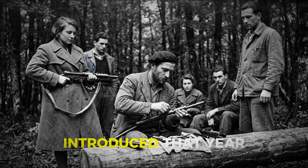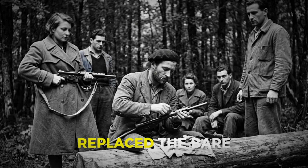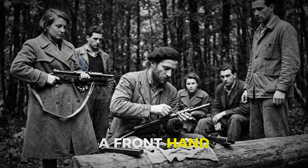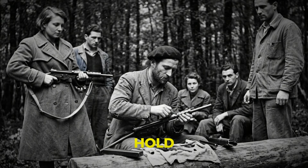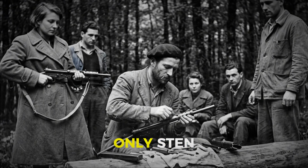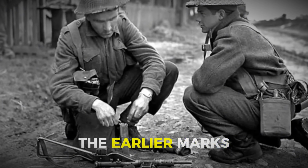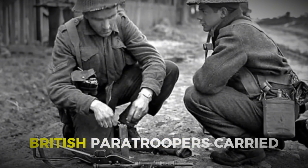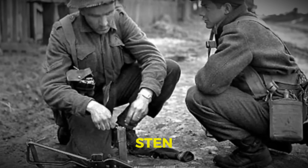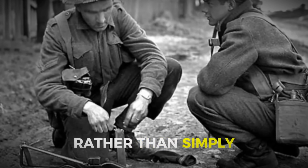The Mark V, introduced that year, was a deliberate attempt to address the complaints. A pistol grip replaced the bare steel tube. A proper wooden stock replaced the wire skeleton. A front handguard gave the firer something to hold that wasn't a hot barrel. The Mark V retained the bayonet lug, making it the only Sten variant that could accept a blade, a refinement that gave it a credibility the earlier Marks had never quite achieved. British paratroopers carried the Mark V into Normandy. It was still the same basic Sten, but it looked, for the first time, like a weapon someone had thought about rather than simply manufactured.